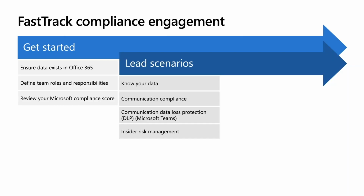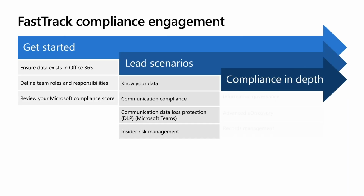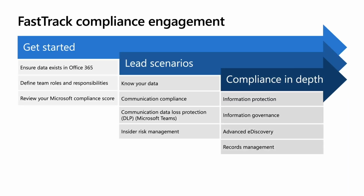We can also discuss communication compliance, data loss prevention, and insider risk management, which can be done fairly quickly and with little user disruption. Lastly, we have compliance in depth, which are solutions that take more time and effort to deploy due to their impact on your users. These include information protection, information governance, advanced e-discovery, and records management.